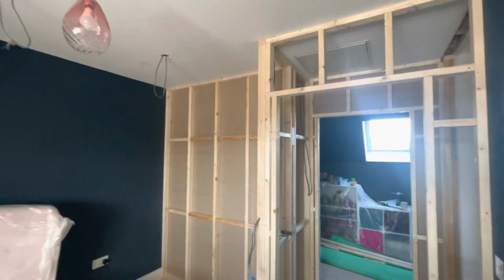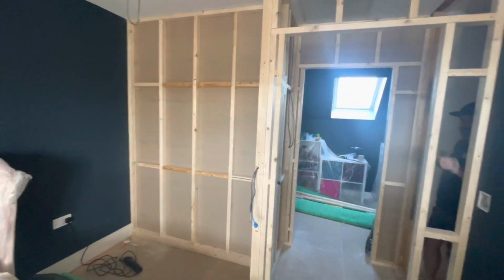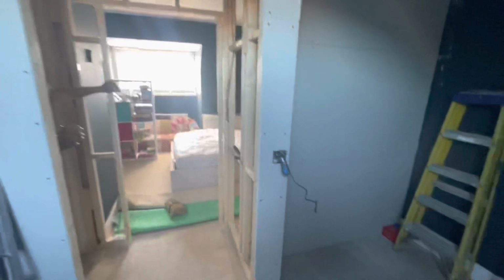Back at the wall build today, so I've got my mate Stevie with me. Yeah, we're just going to try and get it all insulated and boarded today. Here he is. Insulated and boarded, both sides. I've got this side boarded. Yeah, get it insulated and boarded, ready for me to start plastering at some point, hopefully next week.